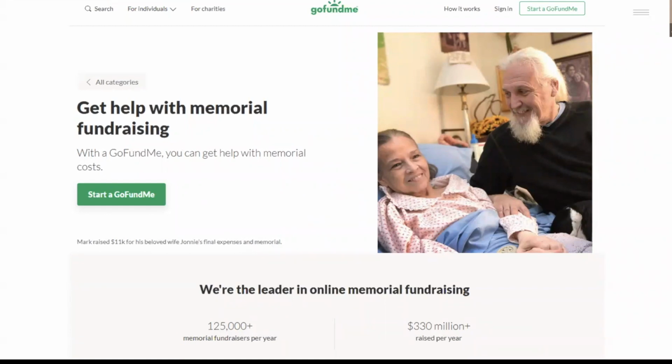You can take care of that. You can provide that peace of mind with life insurance by incorporating that into your portfolio. Okay. And I don't recommend going on GoFundMe and looking at all the different funeral or memorial fundraisers. It's pretty emotionally draining, but there are a ton out there. So I know that there is a need.